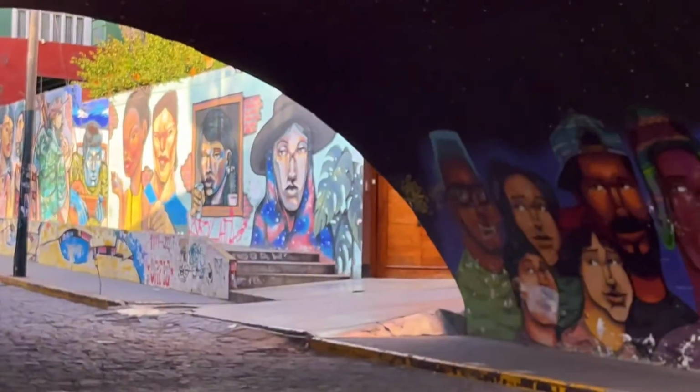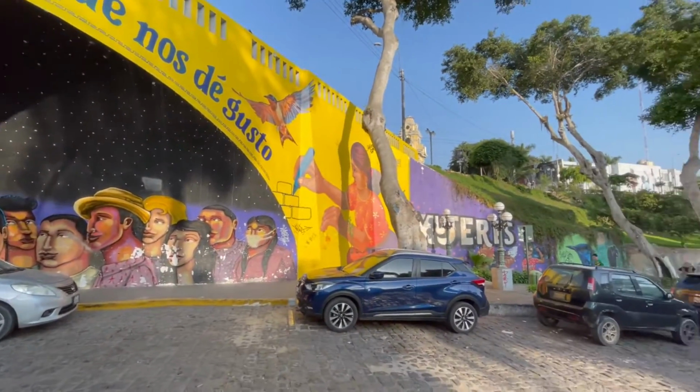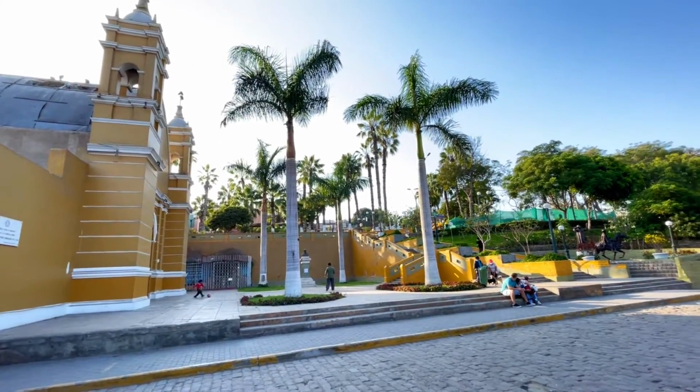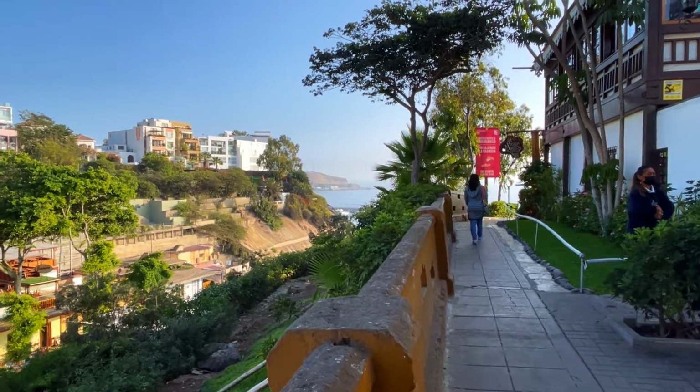There's lots of murals, very colorful and vibrant, street music in some of the plazas around the area. We're going to check out one of the most iconic places, a bridge. Name unknown at this moment. And right by that bridge, there's a really pretty path going to these restaurants and houses over the cliff, showing some great views, of course, of the Pacific Ocean coming up soon. It's absolutely beautiful.